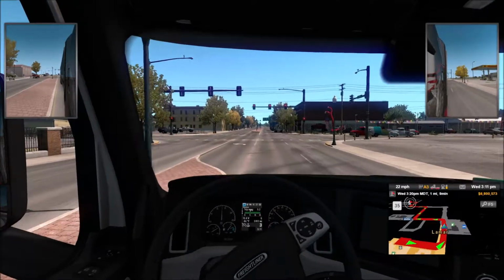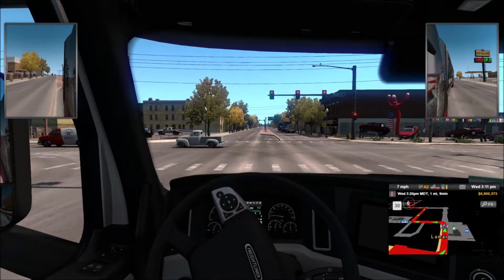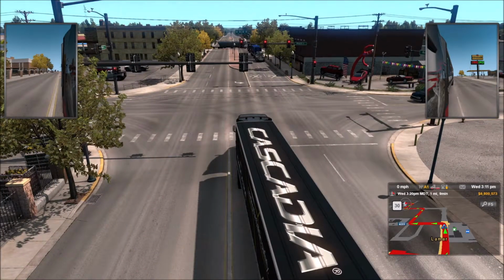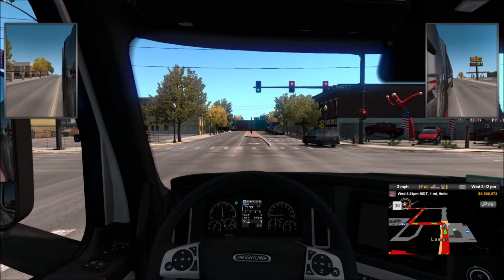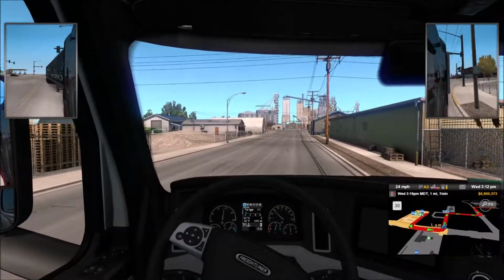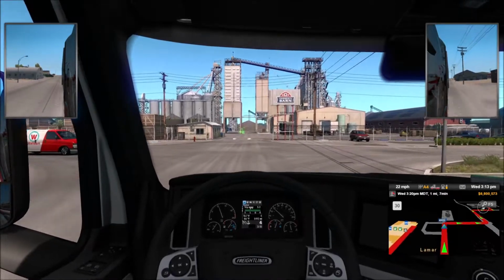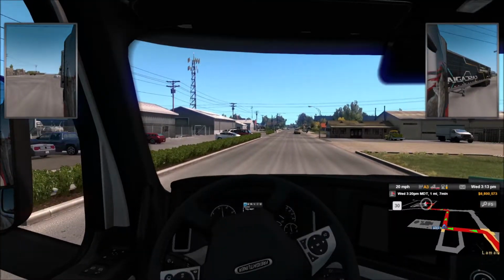This is the right. I'm gonna hop the curb this time so I don't block traffic. Okay, that's a lot better. See? Okay. That's a lot better. Oh, we can go. Make a right. And then we go.